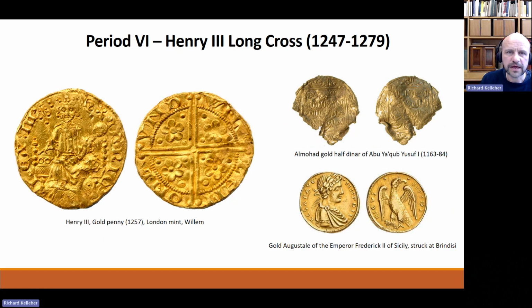One other innovation under Henry III, and again one that was not necessarily a success, was the attempt to bring in the gold coin. And this happened in 1257, and it's the first gold coin for about 200 years, and the first attempt to produce a coin of greater value than the silver penny. So the 13th century was a time of commercial expansion dominated by Italian city-states of Florence and Genoa, who minted high-value coins from 1252.